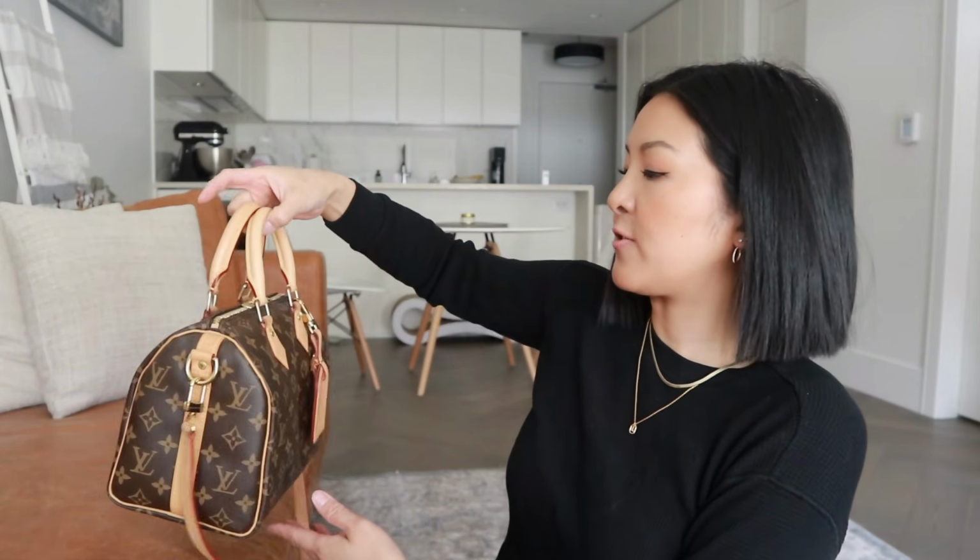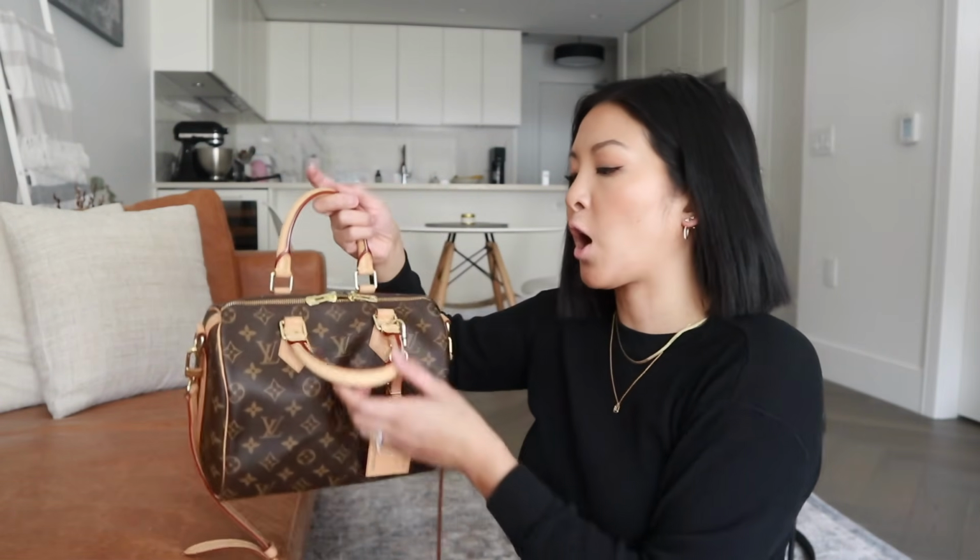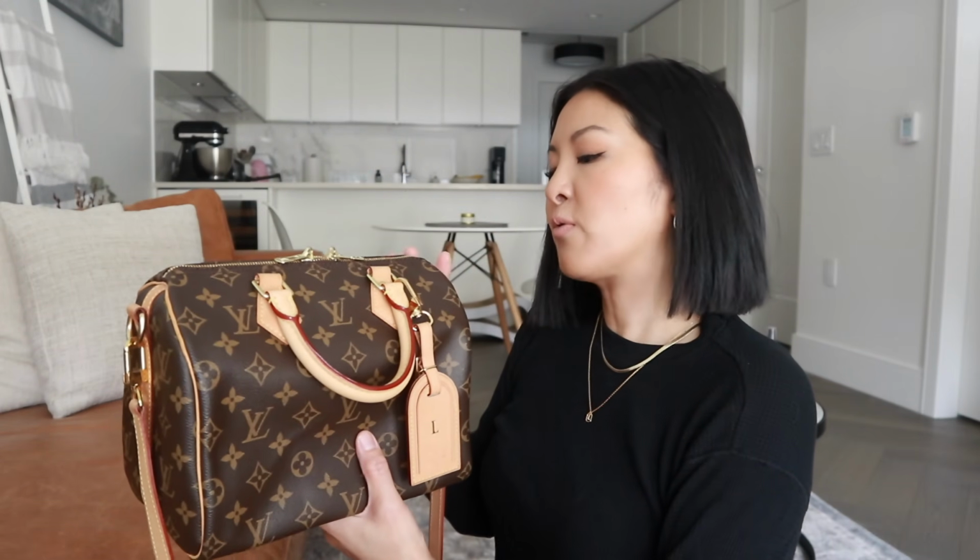I feel like if you saw me with the handbag, you probably wouldn't notice because it's often down like this, the handles, when I'm wearing it, because I never carry it by its hand. So I don't feel like it's a huge difference. It's just something now that bothers me.